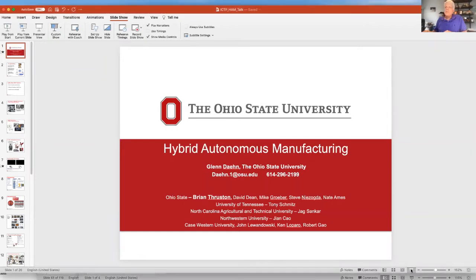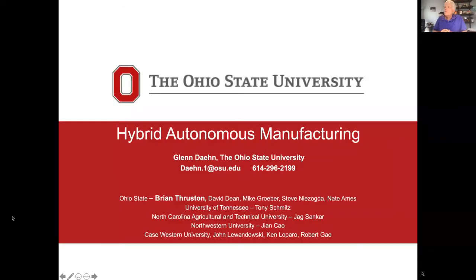This is a concept that has come up from a lot of discussions we call hybrid autonomous manufacturing. And you can see the group of people. There's a bunch of people at Ohio State, graduate student I work with, Brian Thurston, and you'll see a lot of his work in this. David Dean, Mike Graver, Stephen Isbode, and Nate Ames are part of the team here. And we have alliances with other universities that we've been talking to, and I'll hit that.